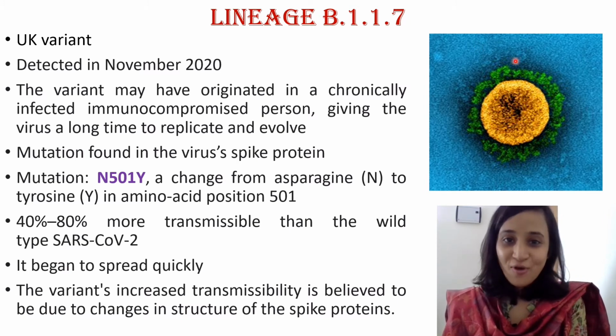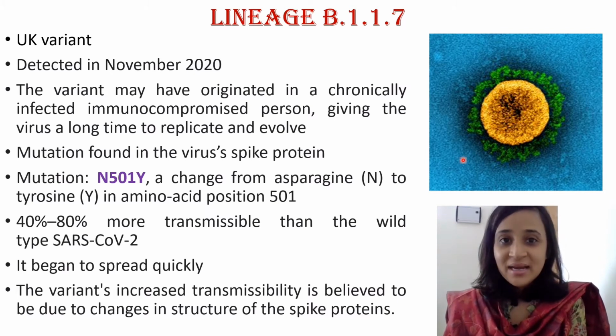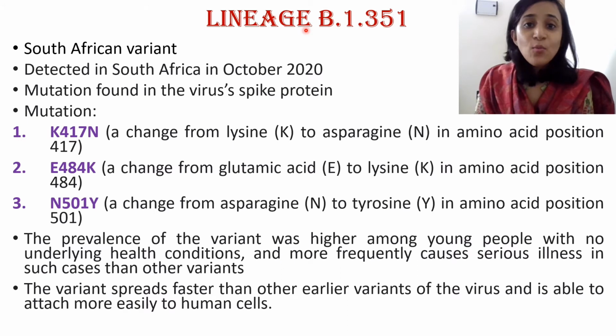So this is a false color image of B117 variant under the transmission electron microscopy or TEM. So this green color is the spike protein. Next is B135 lineage. So it is a South African variant, as the first case was detected in South Africa in October 2020. And the mutation was found in spike protein.